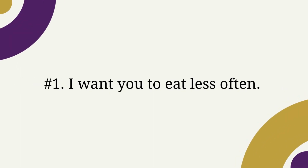So if you're not on insulin or any other blood glucose lowering medication, you're actually in luck. There are 3 things that I want you to consider doing on a regular basis. Number 1, I want you to eat less often. It is as simple as that. As soon as you put something in your mouth, your body will start producing and releasing insulin. The goal is to reduce the amount of insulin as much as possible for as long as possible, to allow that fat to be released from the fat cells.